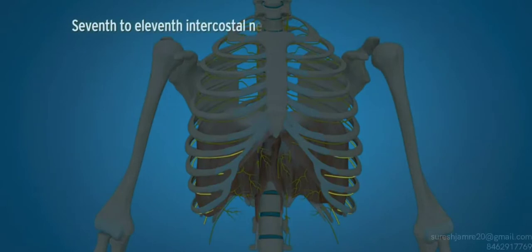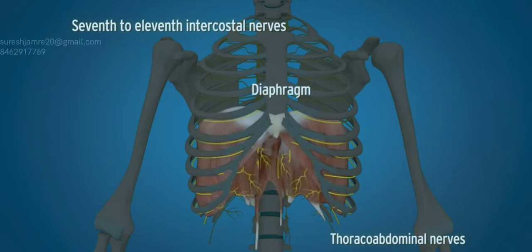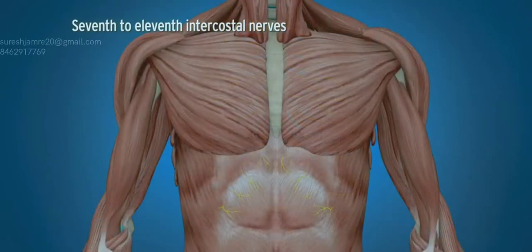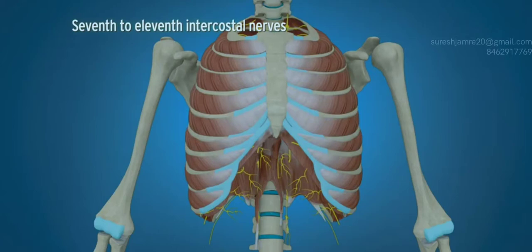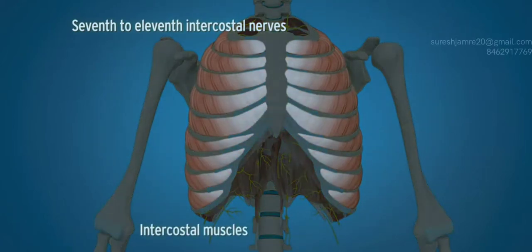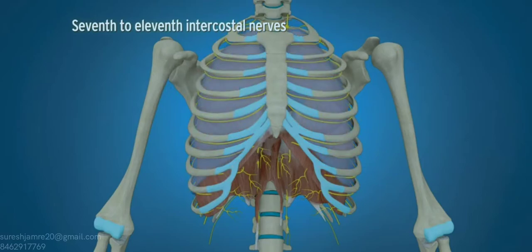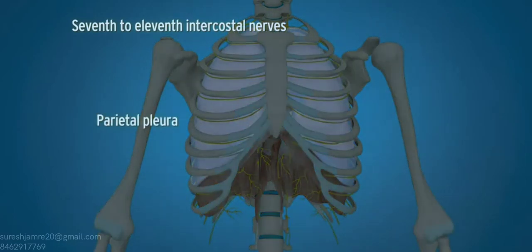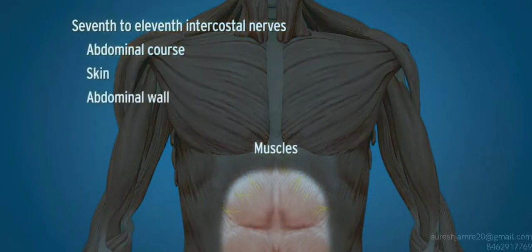Seventh to 11th intercostal nerves. They are called the thoraco-abdominal nerves because these nerves, after leaving the corresponding intercostal space, pass behind the diaphragm to enter into the abdominal wall. During their course in the thoracic region, they supply the intercostal muscles of respective spaces and also give sensory branches to the skin of the chest, diaphragm, and parietal pleura. During the abdominal course, they supply the muscles and the skin of the abdominal wall.